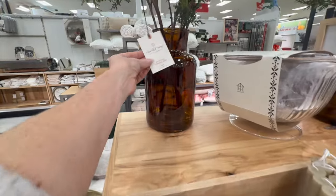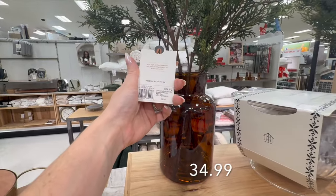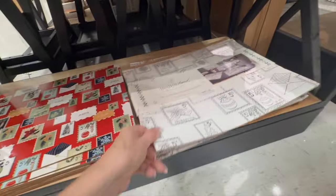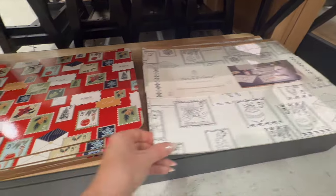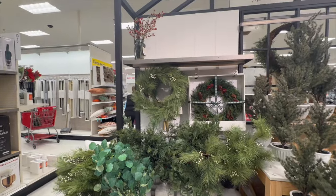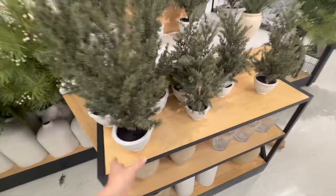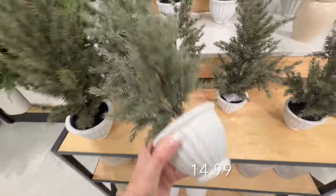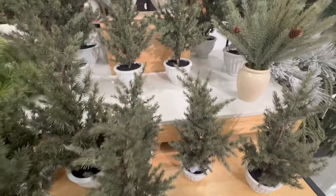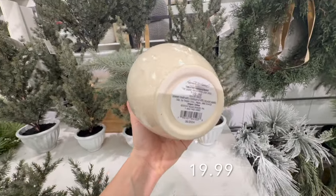Here were some random arrangements I'm just showing you. They had the amber glass winter arrangements in the small and medium sizes that I really wanted to go on our soap tray in our kitchen, but they didn't have them at my Target, unfortunately. I may keep looking for those. But then they had a little matching tree to match that bigger one for $15. And then they had this neutral one as well for $20.